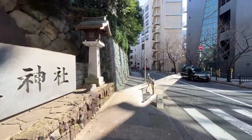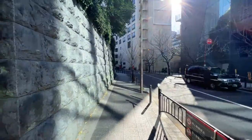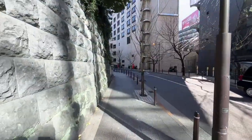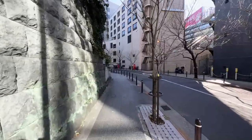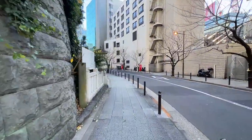Actually, I'm gonna walk around to the front. I'll give you a better tour of the front, in case you do want to visit Hiei Shrine. I didn't realize where I was. See, I'm lost in Tokyo, ladies and gentlemen. I'm always lost in Tokyo.